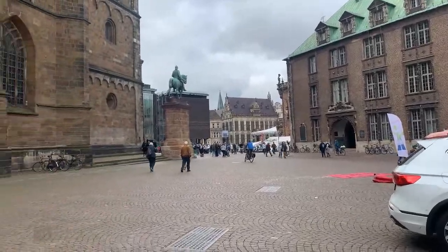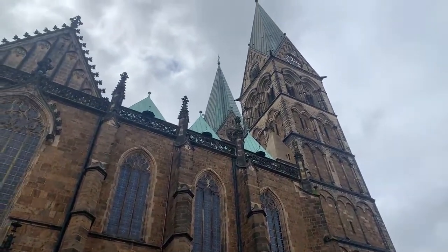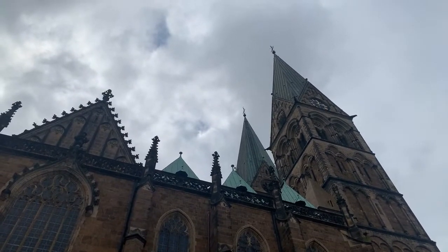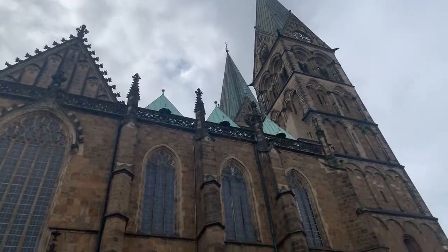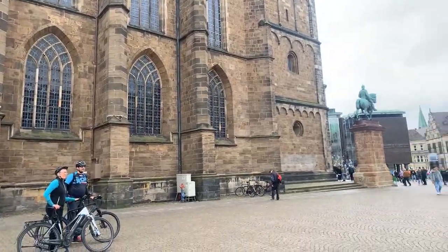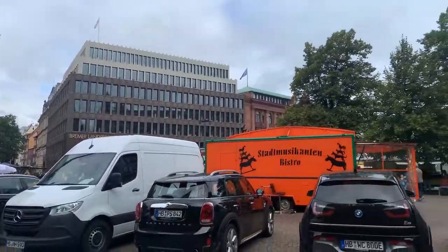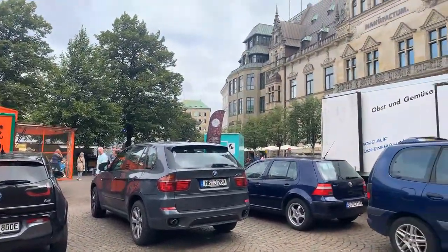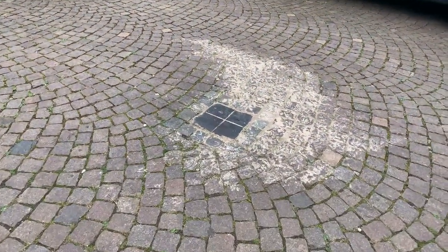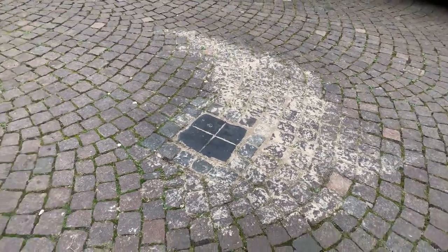Because this is a huge place, and usually executions took place very frequently next to the church. Because the church, many years ago, had a big influence on the society, and also stood for righteousness and for law and legal order, law and order. And the last execution that took place in Bremen took place here, on this spot, where now the spitting stone is. Where this spitting stone is, there was the guillotine.